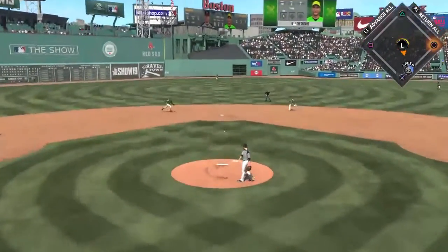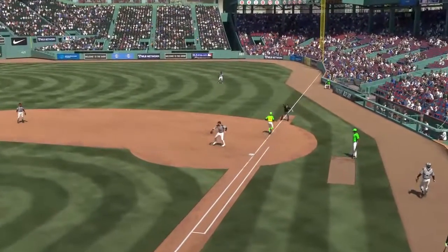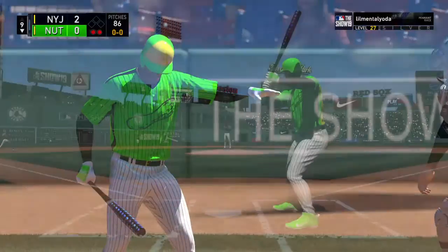Here's a little chopper up the middle. Lindor is right there, and the off-balance throw gets him. Nice play for the out.